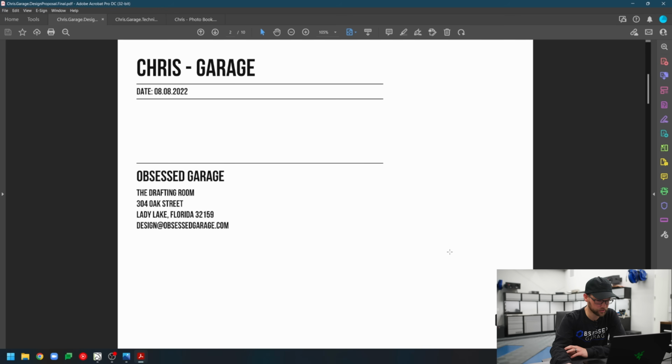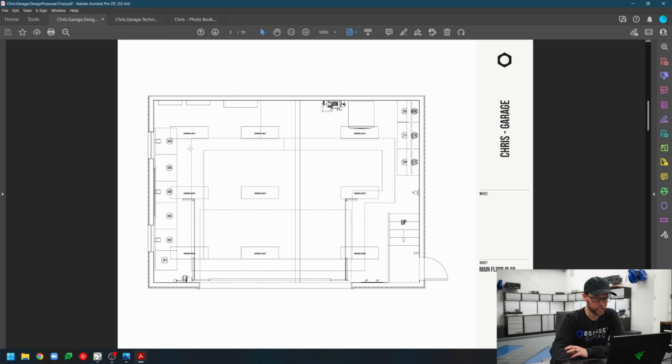The inside page is just some information from us and for the client. Usually it'll have the client's name, address, phone number, things like that here in this space, along with the date. We always date all of our documents to make sure that we keep up with what's what. And in the design proposal, we'll always do a floor plan first. We don't get into the nitty-gritty of all the dimensions with a design proposal. This is just for design.